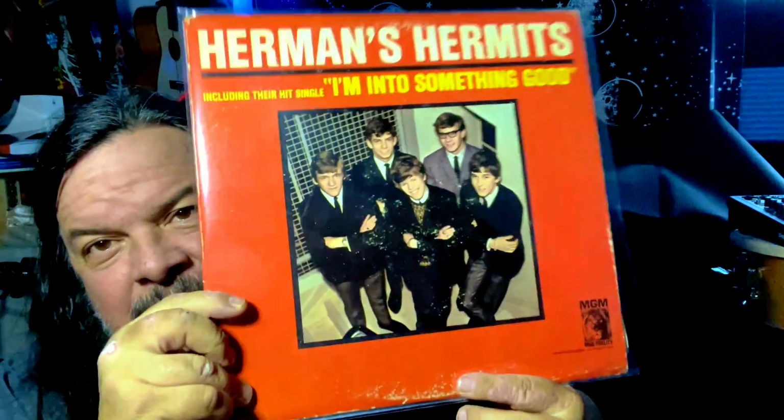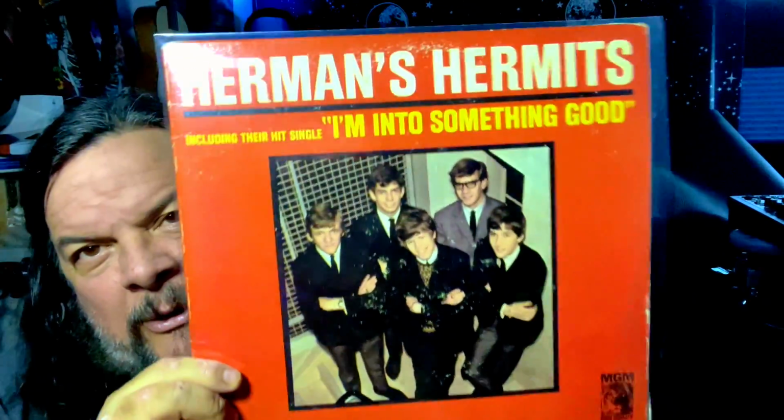And this one, the jacket itself has a little bit of wear there, a little bit of wear up there, but overall the jacket's in really good shape. And the vinyl itself is in very good plus shape as well. Plays nice and quiet. No skips, no crackles, no scratches, no nothing. And I was stoked to find that this came out in 1965. I was 1 year old when this came out.